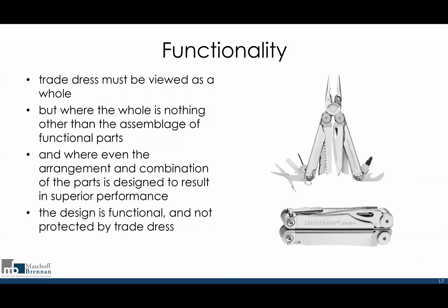And one last one is from the Ninth Circuit decision in the Leatherman case. It's been probably 20 years now. And this is paraphrased, but it's more or less the court's language. The trade dress, it's true, does have to be viewed as a whole, but where the whole is nothing other than the assemblage of the functional parts, and where even that arrangement and combination of the parts is designed to result in superior performance, then the design's functional and you don't have a trade dress.